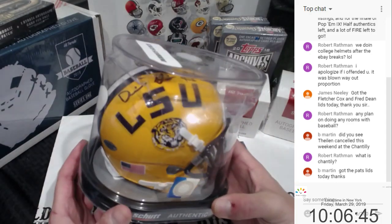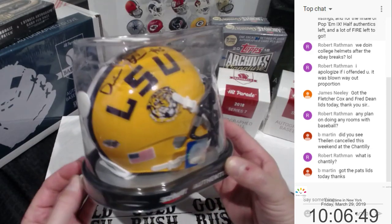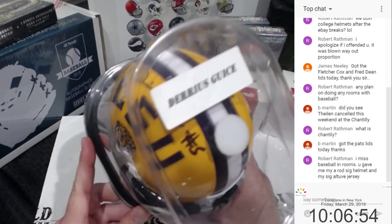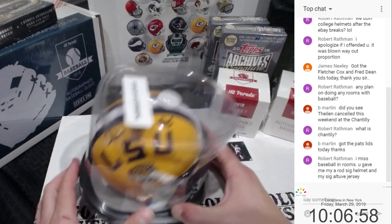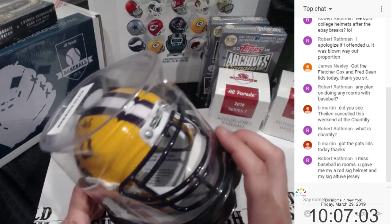Dorkified, you had him. LSU for those Tigers. There's your Leaf cert, 131703. He is a Redskin, FYI. And then there's your Leaf cert on the inside. I believe it's 131. Yep, 131703. So matching up. Yeah, they probably just did that to get it in there. It looks like it's compressed. I hate when that happens. But the helmet's untouched, though.